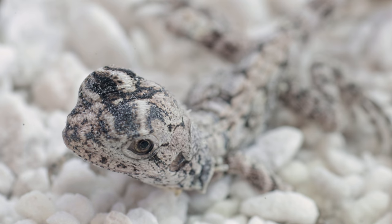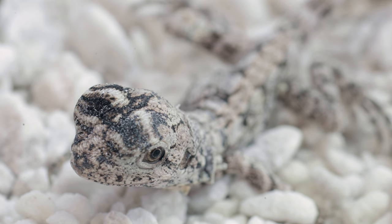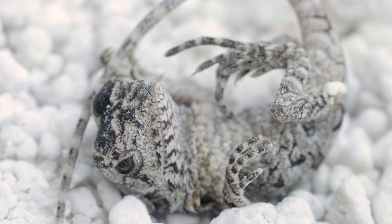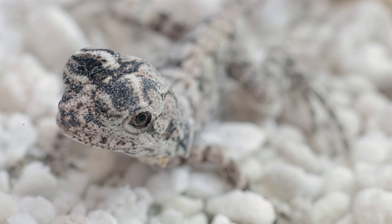It's just weird. I don't know why they hatch out like that. Bearded dragons actually do the same thing, with their heads kind of sticking out like this, and they kind of look like they're dead, and it freaks you out. But it looks like we got two little babies out of the egg right now.